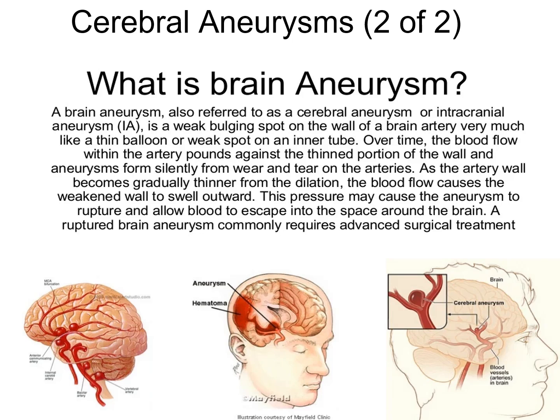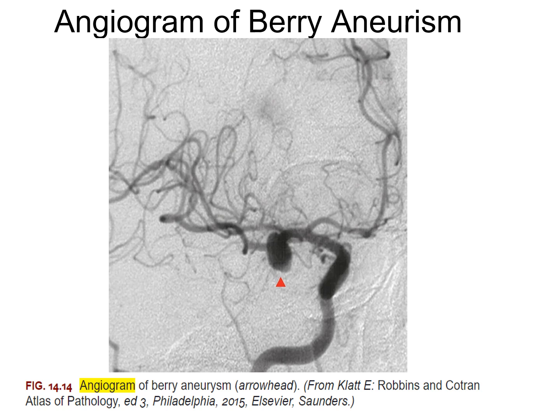The brain aneurysm itself, referred to as a cerebral aneurysm or intracranial aneurysm, again, is that weak bulging spot on the wall of the artery, like a thin balloon or a weak spot. So that's that berry aneurysm, okay? Here's a picture of it, and you can see that bubble there, which is your actual aneurysm.